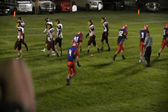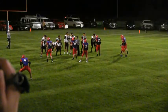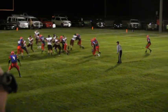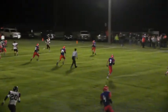Now there's a timeout called on the field. Coach Paul Rush wants a timeout. Lions third and five here now. Looking to pass. A third and five. Back to pass.